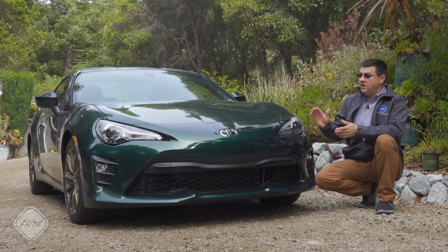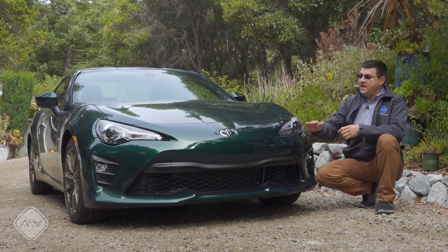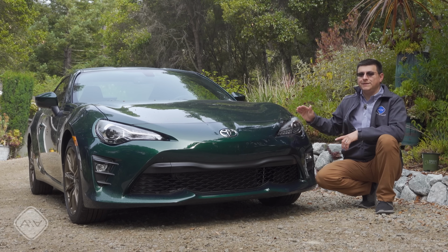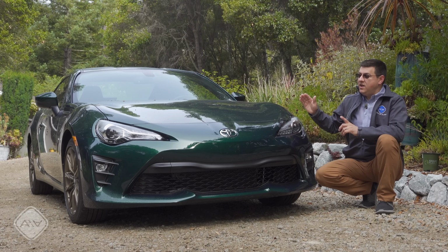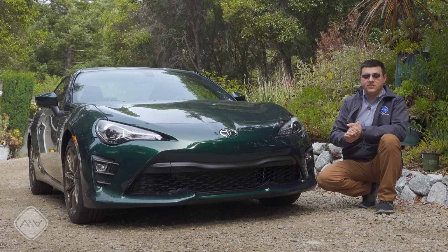The Subaru connection is definitely noticeable from the front because we have this incredibly low front end. That's made possible by the horizontally opposed engine that we find under this hood, which was a Subaru design initially, but has had some Toyota modifications to it. If this had a more traditional inline engine, like we find under the hood of an MX-5 or a BMW coupe or a convertible, you would find that the hood would be much higher.